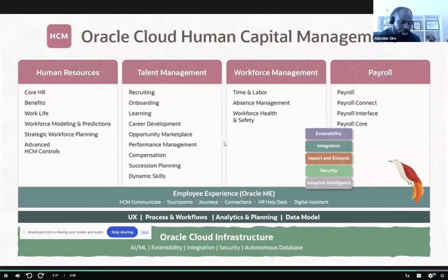Of course, much of the latter configuration items are not exclusive to HCM, but are items that need to be considered for the Oracle Fusion Cloud as a whole.